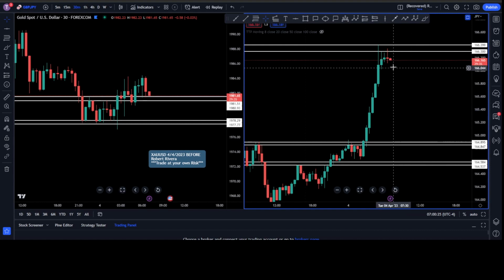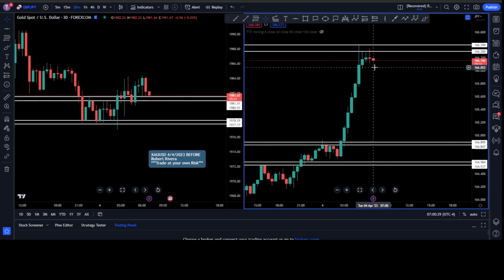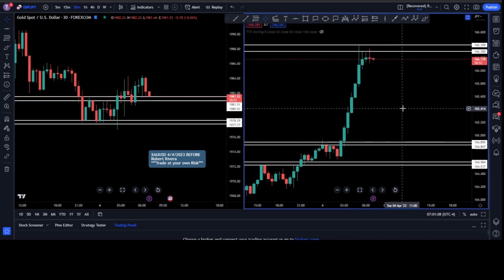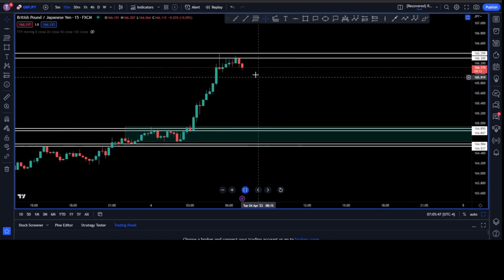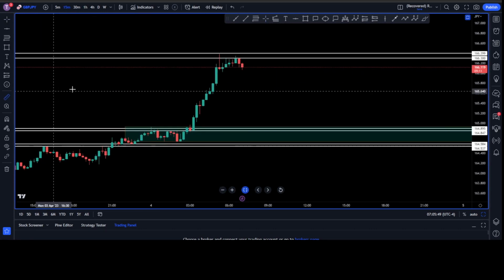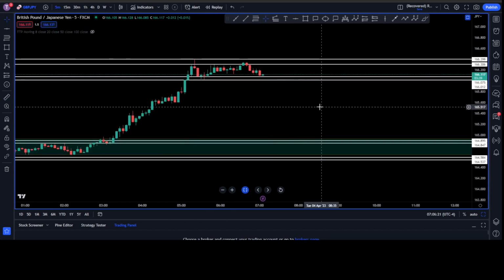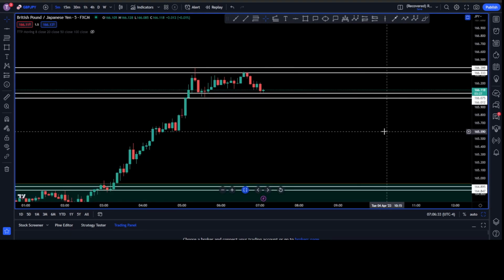Look at GJ. I would be interested in this sell here after this resistance. I would be interested in that sell below this hour candle that just closed. It looks like it will be a good sell. You could consider this a 15-minute support. I have to go down to the 5-minute to see what's really going on. This is very pretty on the 5-minute. I like it.